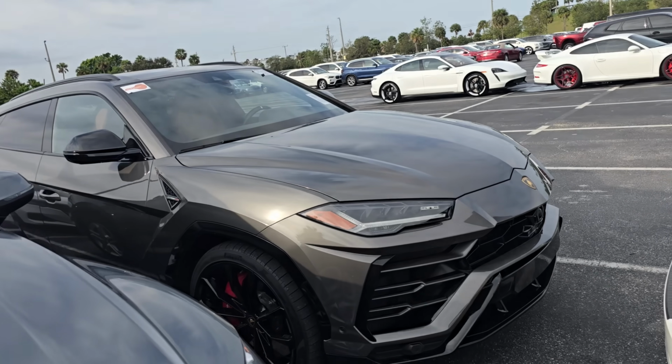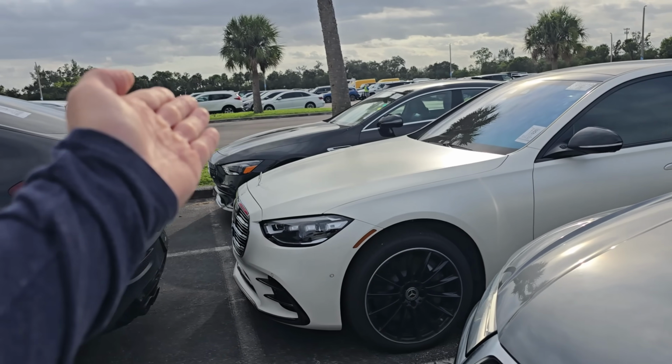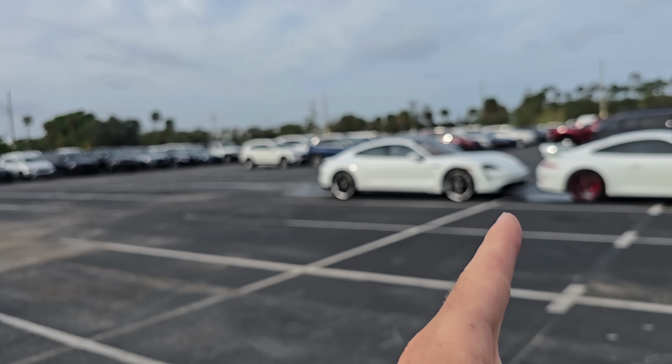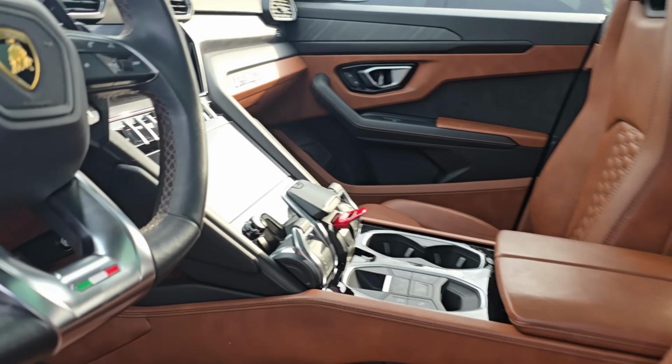Welcome back to the auction. It is auction day, 1 day after you saw me drop the Range Rover off. I think I'm at the right place. Mercedes, Mercedes, Mercedes, Lamborghini, Porsche. Porsche, there's the Taycan we saw the other day. I want one of these so, so badly. Basically an Audi RS Q8 that's nicer. I want one. I want to sell the Range Rover.